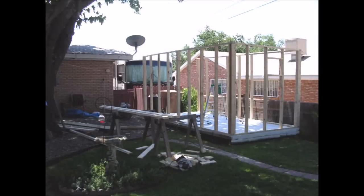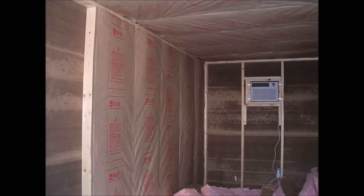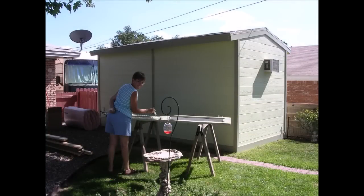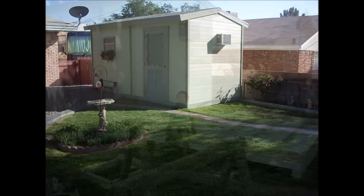This shot was the beginning of the first shed in March of 2004. Just a picture of the inside, the studding of it and everything. This is a picture of my helper painting the decorations that will go on the outside, and basically this here is the finished product.